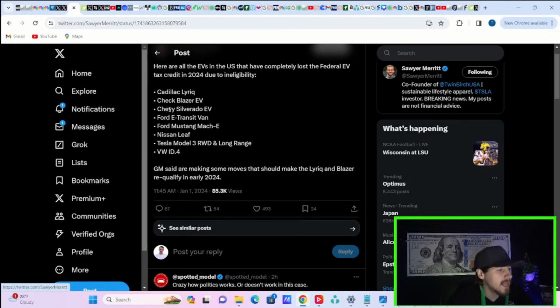As you can see so far, the Cadillac Lyriq, the Blazer EV, Chevy Silverado EV, Ford E-Transit van, the Ford Mustang Mach-E, the Nissan Leaf, the Tesla Model 3 rear-wheel drive and long range, and the Volkswagen ID4 have all lost eligibility for any of the federal tax credit. Optimistically speaking, hopefully Tesla can change some form of their manufacturing process to make the Model 3 rear-wheel drive and long range still applicable for the $7,500 tax credit.